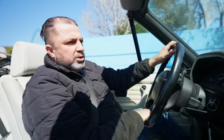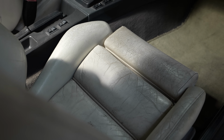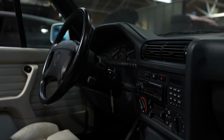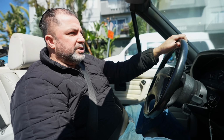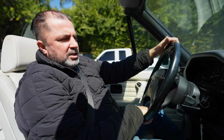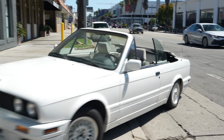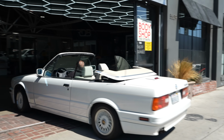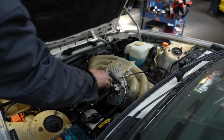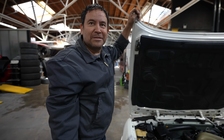So we're gonna do the complete exterior paint, bodywork, along with the interior. So all the seats are gonna be done. The seats are very bad, old. You guys can see the clusters, the dashboard's not all that bad. It looks pretty good, but the seats, carpets, rear seats, also the convertible is not working. We're gonna look into that, fix that part. And that's basically it. Nice little car.